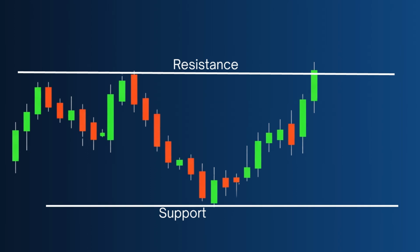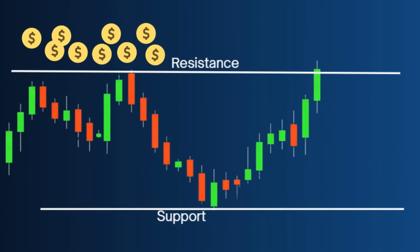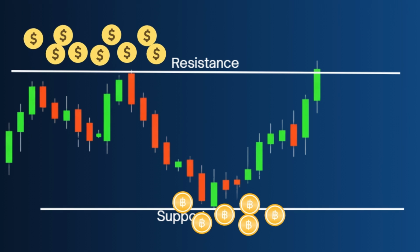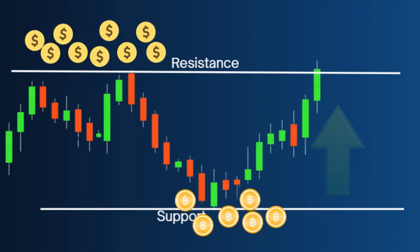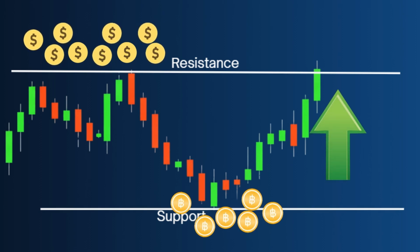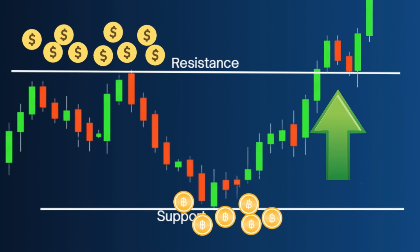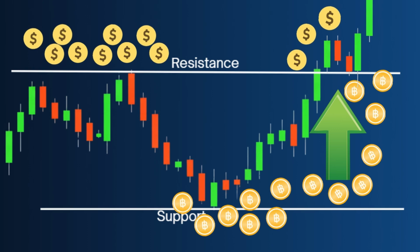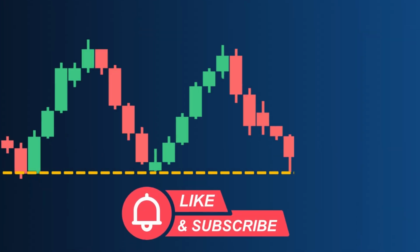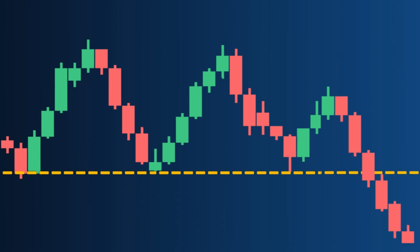During this time, orders quietly build up. Sellers are sitting at the top, the resistance level, and buyers are sitting at the bottom, the support level. A breakout happens when the pressure from buyers finally overwhelms the sellers. When that ceiling breaks, the price doesn't just move, it surges as short sellers rush to buy back their positions and new buyers jump in, afraid of missing the move. The same idea works in reverse too. When sellers overwhelm buyers and price breaks below support, the market can drop just as quickly.